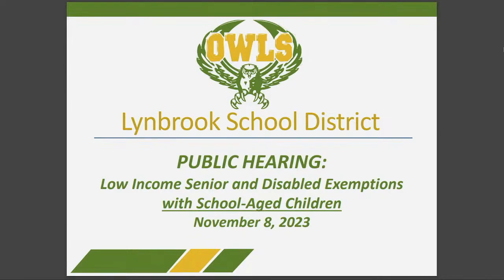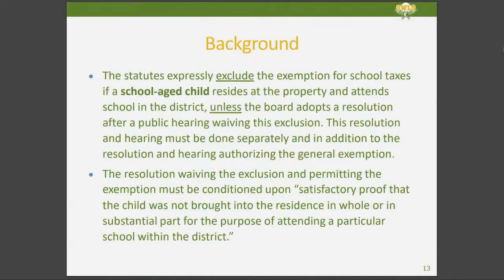So there's part two. Because we know, Bill, you love a good presentation, so I want to give you your money's worth tonight. Second part of this exemption is there's a provision in the statute that allows for this exemption to be granted for residents who have school-aged children within the home. So the exemption in and of itself applies to resident, low-income seniors, and low-income individuals with disabilities, but it does not include residences where there are school-aged children attending the public schools. The board can adopt the exemption that would apply to those residences.